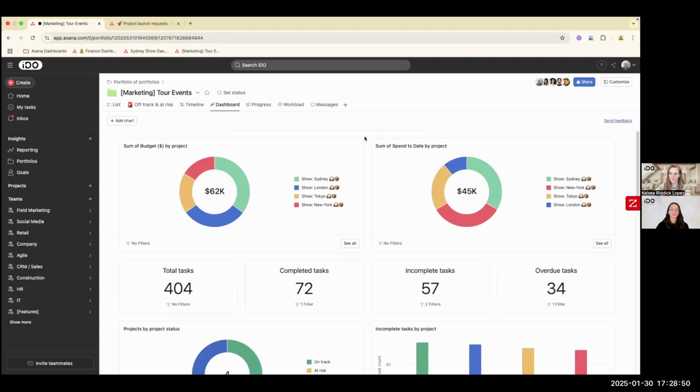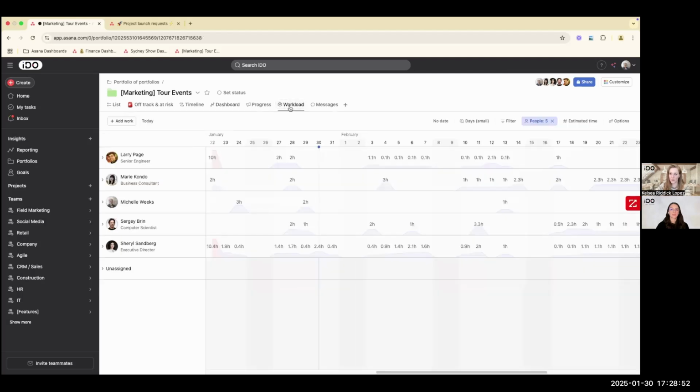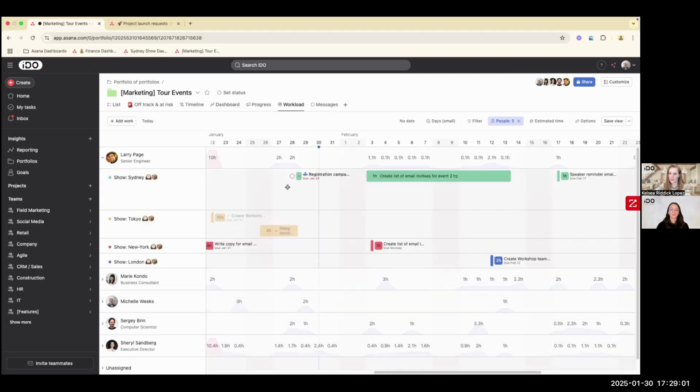There is also the workload view available in portfolios where we can see each user who has been assigned tasks, and I can see how those tasks are falling on a timeline. So Larry is working on tasks within Sydney, Tokyo, New York, and London. So he's got tasks across all 4. And I can see if he's overloaded. Maybe he has too much going on a particular day. Again, if I need to redelegate or just want to check in and make sure that my employees are doing well and they aren't underwater and needing some help.